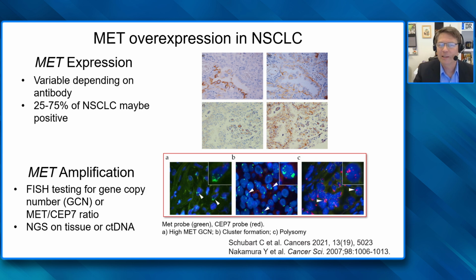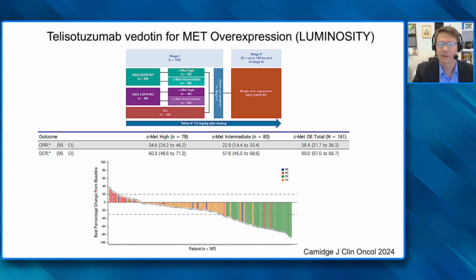On the other hand, MET amplification, so looking truly for multiple MET genes as compared to the CEP7, the centromere, and looking for a high ratio, or looking at next generation sequencing or potentially circulating tumor DNA, sometimes they can say there look like many more copies of MET than everything else in the DNA. So MET amplification does look like a driver.